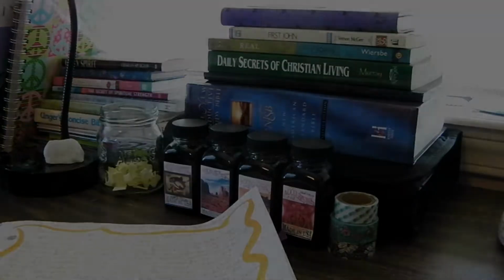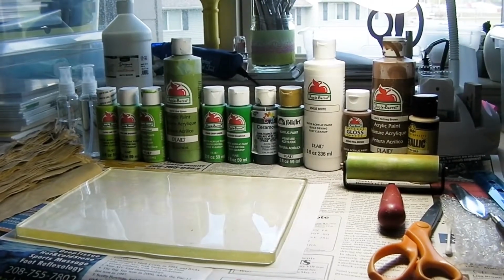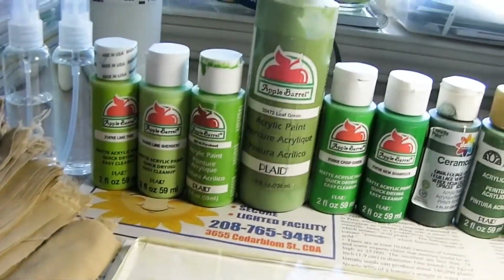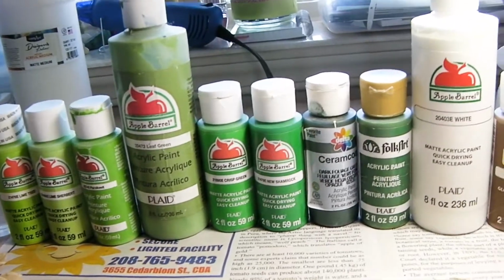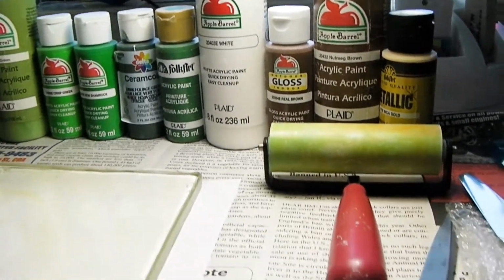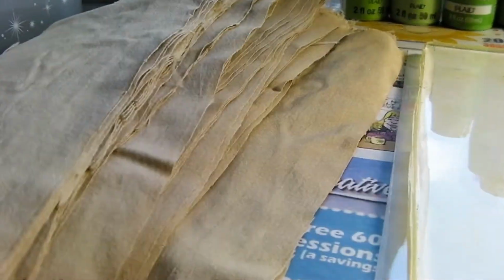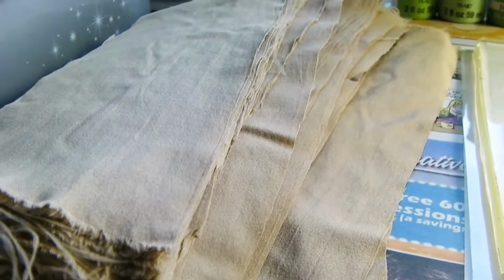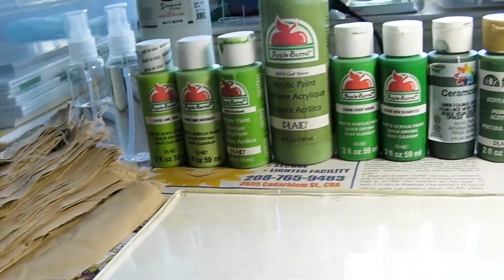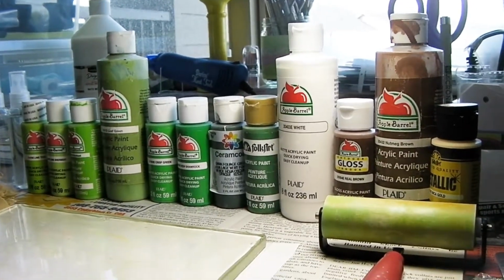Well, back to crafting. I have everything set up here for doing some jelly printing on fabric. I have quite a few different colors of green paint, and I'm going to be using them plus white, a little brown, and possibly gold for highlights. The brayer, of course, is for spreading the paint, and these are the fabric strips that I will be painting. For the box project, I'm going to put them on a box, which you will see later. Right now, this is going to be very messy, and I'm going to put the camera down for a bit.